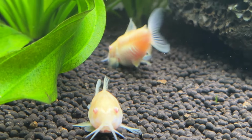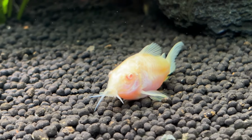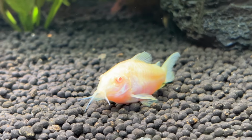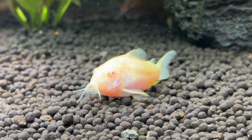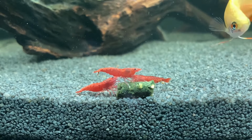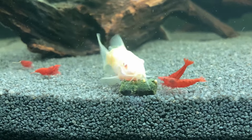Next up we have the peaceful nature of Corydoras, and I've never seen my Corydoras intentionally act aggressively towards any of their tank mates. Now I say intentionally act aggressively as they can get a little excited during feeding time once they know there's food in the tank, and they'll push their tank mates out of the way when trying to get to the food. Unfortunately, this can include their smaller, weaker tank mates such as shrimp, but thankfully I've never seen a shrimp get injured by one of my Corys during feeding time.